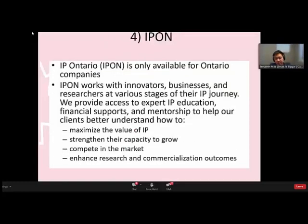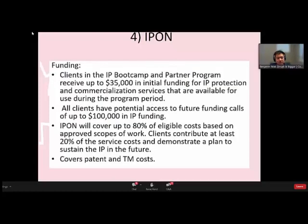Okay, next is provincial, which is IPON. This is for Ontario, but other provinces may have their own. So it's similarly for IP. IPON, I believe, has up to 100K in funding with a copay element, which is approximately 10 to 30%. Okay, so there's various programs.